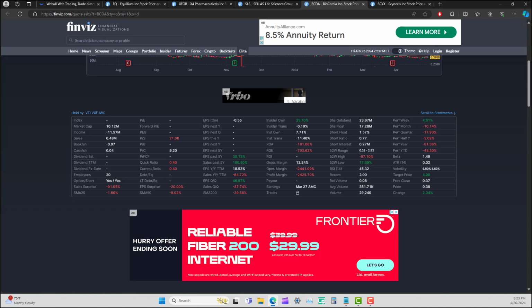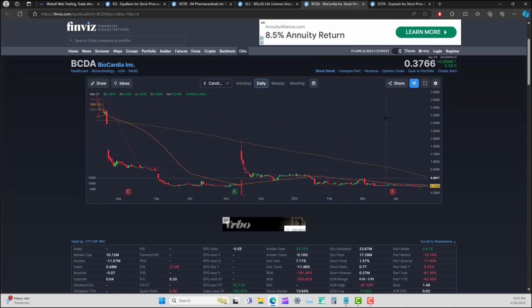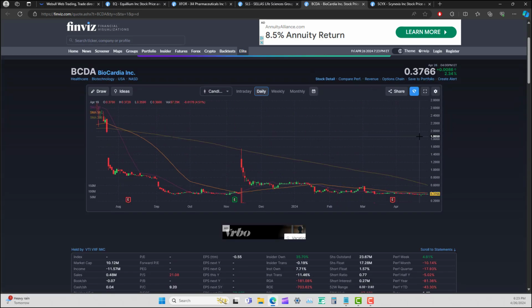That's a very low float, 17.28 million shares. Insider ownership 35.7%. Institution ownership is 7.71%. The market cap is very low, sitting at $10.12 million. So not a lot of money. This is very small cap. So keep an eye on it if you see a potential of this company making a move.